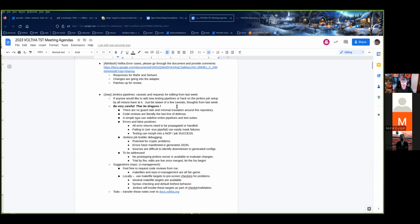Okay, for the Jenkins pipelines, the repository CI management, I thought of a couple of things since last week. By all means, if anybody would like to go in and mess around with the Jenkins jobs, the content that's in the CI management folder, feel free. Just be aware of a few things. There are quite a few sharp sticks in this area, so just be careful when you're working in there. If anybody wants to make changes and submit code reviews or place requests for code reviews, feel free to send me any makefile or CI management repo changes. Likewise for DAF at ONF, both of us can review it. And if anybody else would like to be involved with the code reviews, feel free to ask for them.